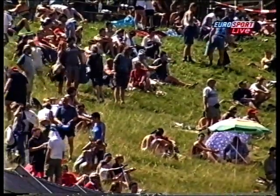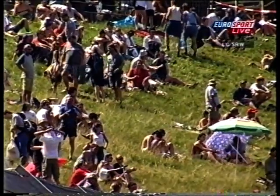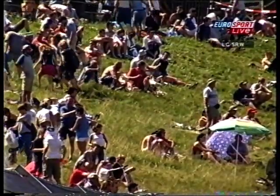So the spectators, Robin Liddell, enjoying conditions that most British fans can only dream about here at Brno. It's absolutely baking, but that's going to be great for them. Pretty tough for the drivers though in these closed cars.